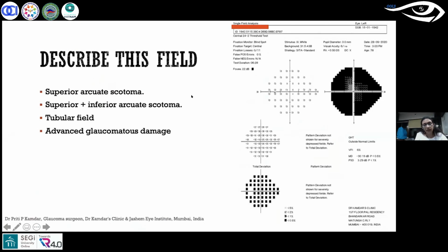Alright, so I did a field for this. Now whenever you have an optic nerve involvement, you should do a perimetry. So this is the poll question, for the next poll question, that describe this field. Is it a superior arcuate scotoma? Is it a superior plus inferior arcuate scotoma? Are these tubular fields? Is it an advanced glaucomatous damage? Whatever you feel best describes this field. You can use all the terminology, but whatever you think best describes this field is what you are going to answer.